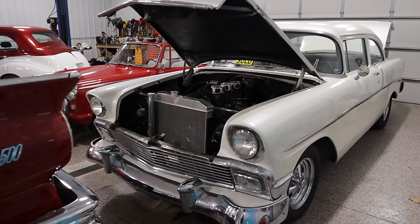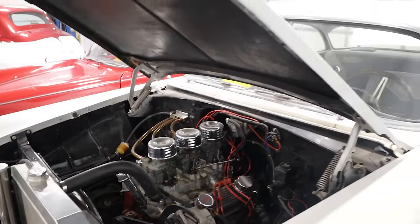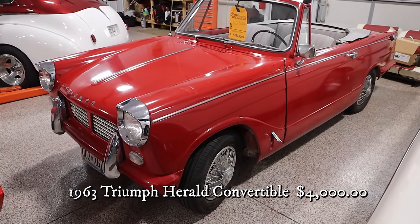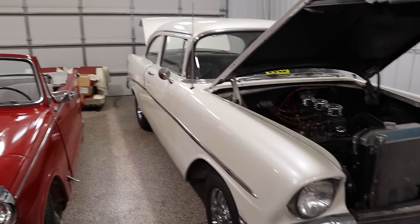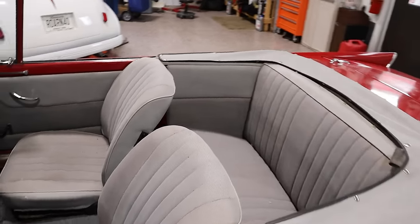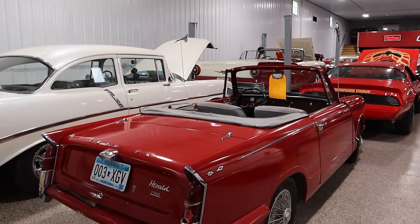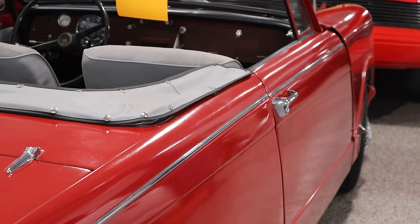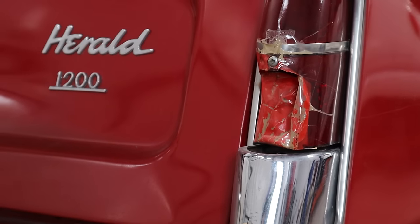All right. Getting down to the last few cars here. Looks like this one's sold. It's like a 56. Look at that. That's cool. So a 56 that's sold. White two-door. That's awesome. Well, here's a little Triumph. That's cool. Yeah, that's a nice 56 there. I like that. Kind of a pearl white. Got a few band-aids on her here. What are you gonna do, man?